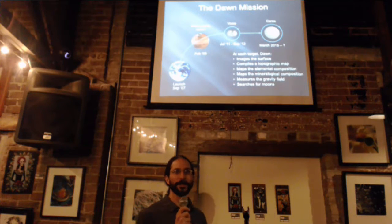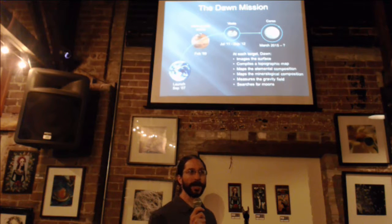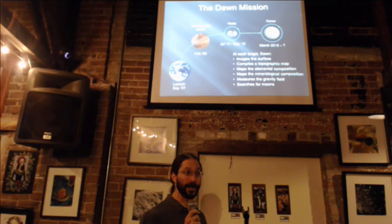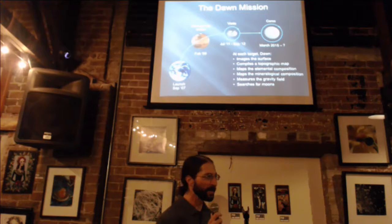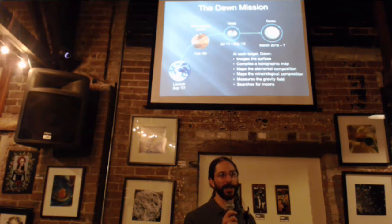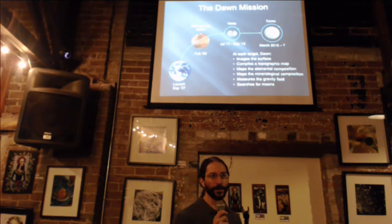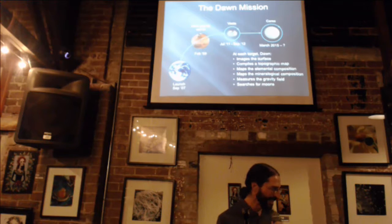So it did a Mars gravity assist. Basically, got a little extra slingshot from Mars into the asteroid belt. Went into orbit around Vesta, the second largest asteroid in the asteroid belt, for about a year. Left orbit, and then last year it got into orbit around Ceres, which is the largest asteroid in the asteroid belt. Ceres is actually classified as a dwarf planet, which is kind of an interesting distinction. It's more terminology, but it basically means that it's big enough to be more or less round, whereas all the other asteroids are lumpy. I'll show a little bit more about that in a minute.